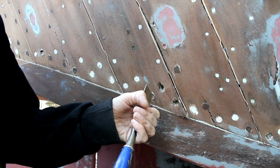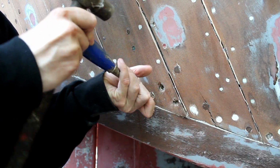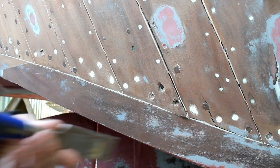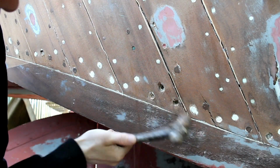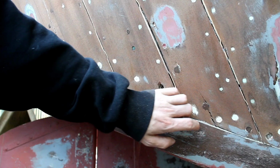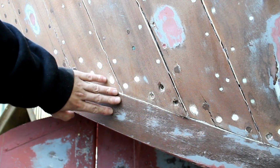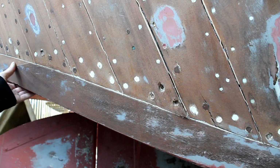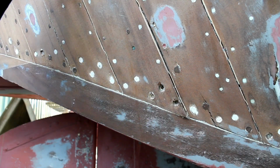This one feels okay, it feels strong and hard. I'm not going to try and rotate it with the chisel, but that explains why that plank has sprung from the boat. Now that's not really too much of a big deal. That's easily rectified. What we can do is remove this entire plank when the boat has been transported by the low loader.